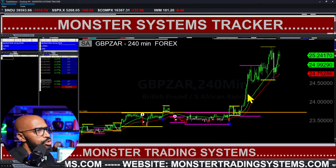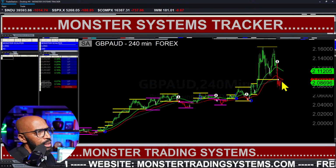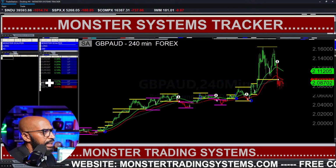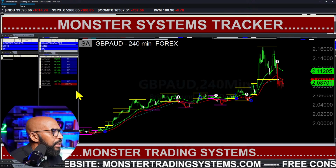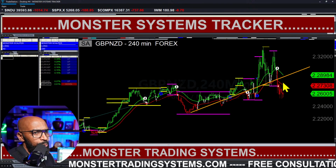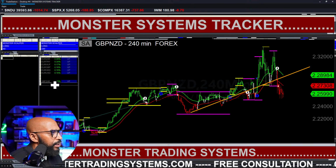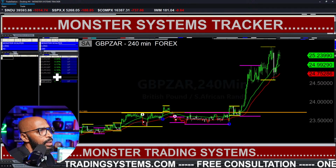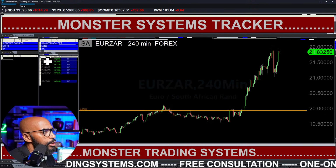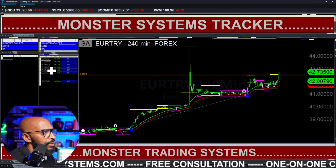All right, pound ZAR, buy signal here. This one is holding. Pound Aussie, buy signal here, big red candle, close that one. Pound New Zealand, same thing here, buy signal, red candle there. So even on the 240, they're closing as well. So pound ZAR is holding, Euro ZAR is holding, TRY Turkish is holding.